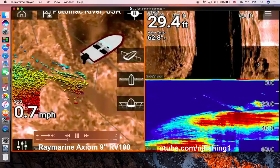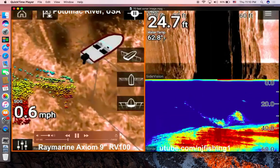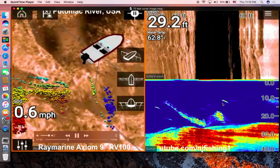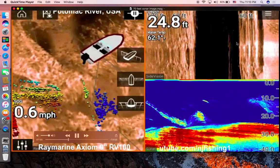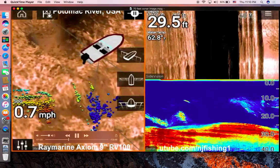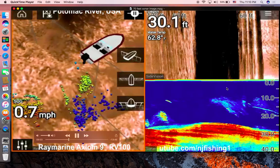Because look, this must be the Three Sisters Island, the rock. Over here, 25 feet deep. You see a straggle of fish over here and here. And side vision, I should really narrow this side vision again. So to the right, we got a lot of fish over here too.